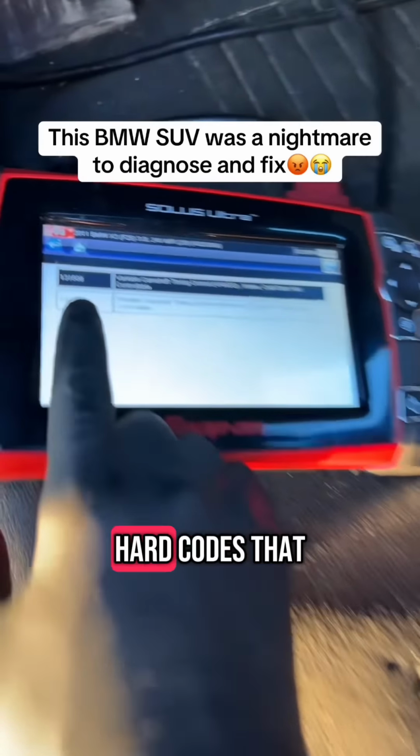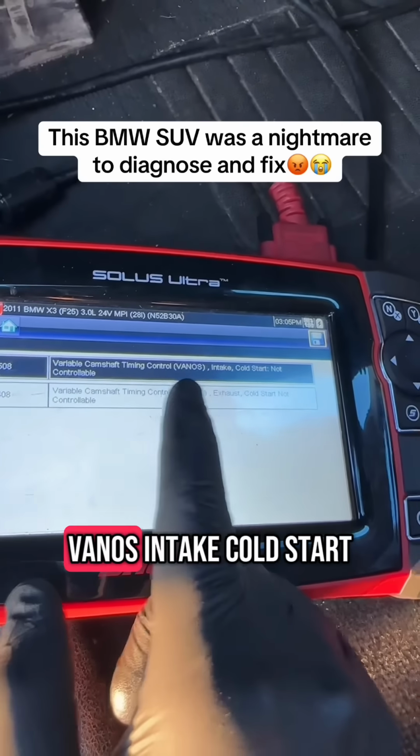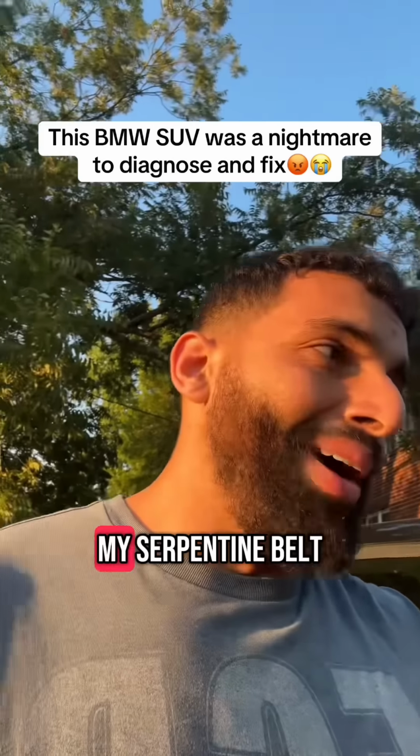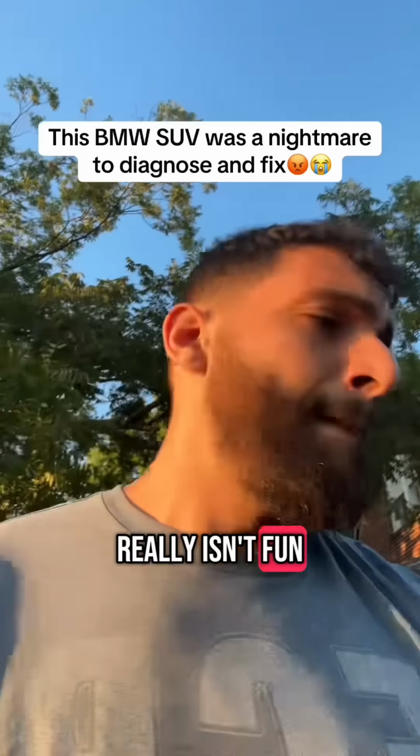So these are hard codes. They come right back. It's the variable camshaft timing control, the Vanos intake cold start not controllable, as well as the exhaust. Also, my serpentine belt exploded, so I had to get that situated. Taking that around the crankshaft really isn't fun.